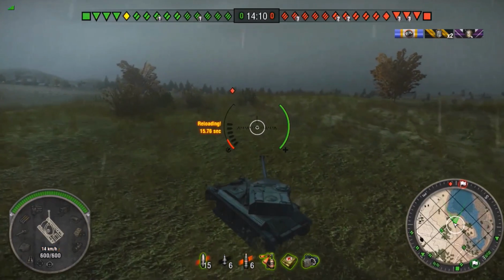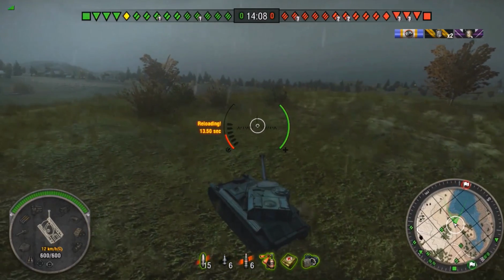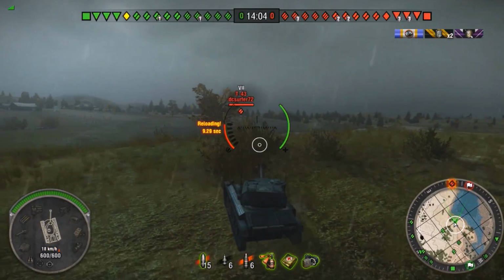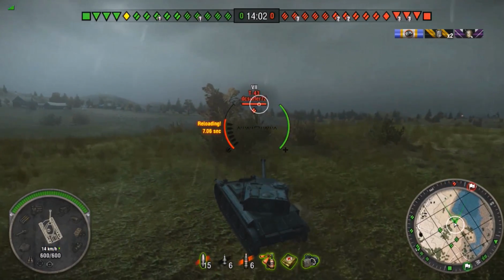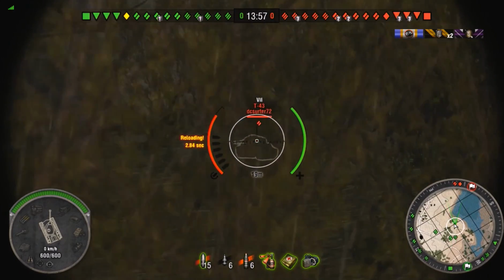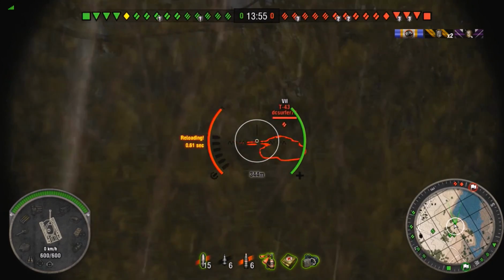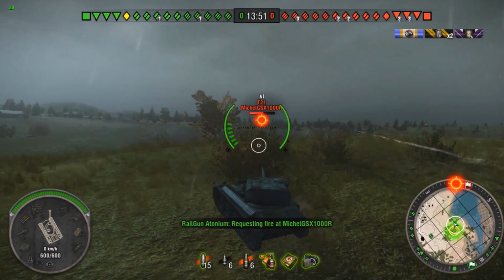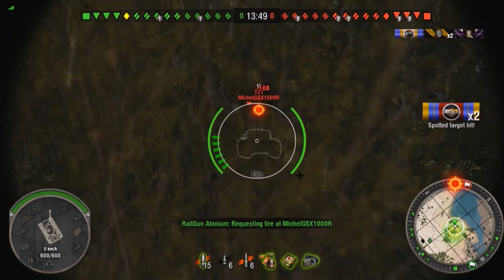Fantastic bit of teamwork when it came to my team in this battle, and this gameplay doesn't necessarily showcase the uniqueness of this tank, but it does kind of showcase the quick reload speed and what damage you can let rip with this gun. So anyhow, let's get into it.